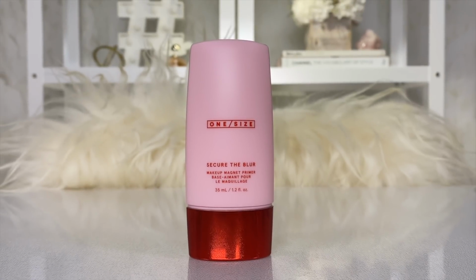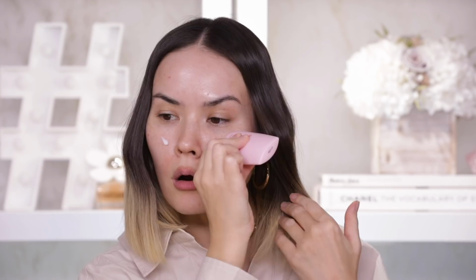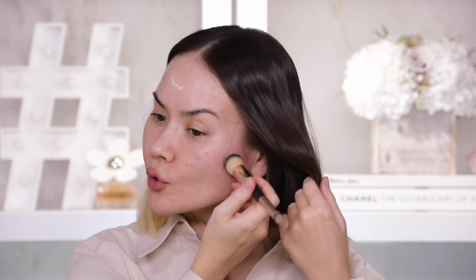The most decent primer that I have come across during the month of February is the new One Size Secure the Blur Makeup Magnet Primer. What I like about this primer is that it is mildly blurring. I'm not gonna say it's a game changer, but it does have some blurring benefits. I also like the fact that this primer feels a little bit cool on the skin. So kind of just like a nice, refreshing base, almost like skincare. Do I think it's particularly gripping or particularly oil controlling? Not really, but compared to the primers that I'm not liking this month, oh girl, this one is the one.